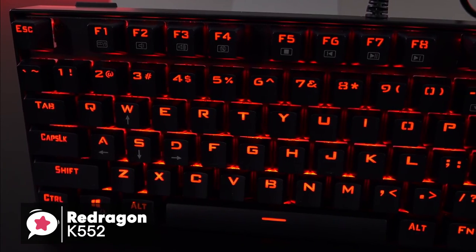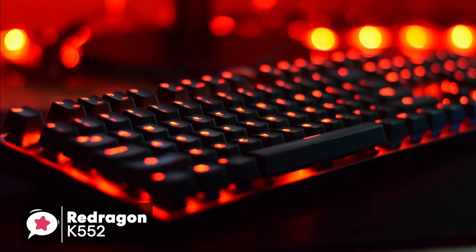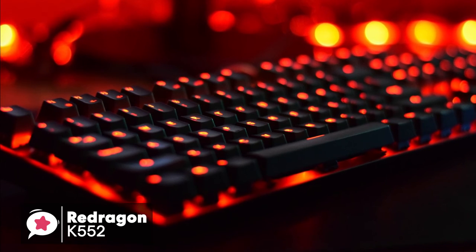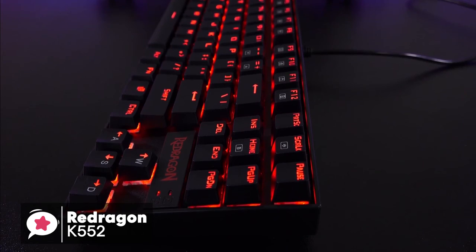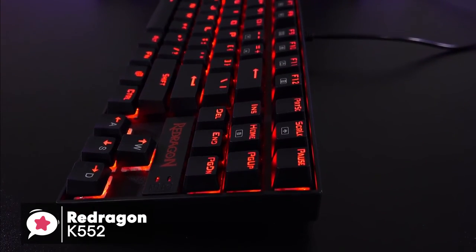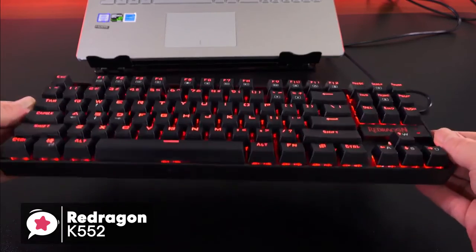To conclude, cheap and reliable aren't always used in the same sentence. However, the Red Dragon K552 is just that. It's affordable, built like a tank, and designed entirely for gamers. This is one gaming keyboard we would suggest to ditch brand loyalty for and take a closer look at.